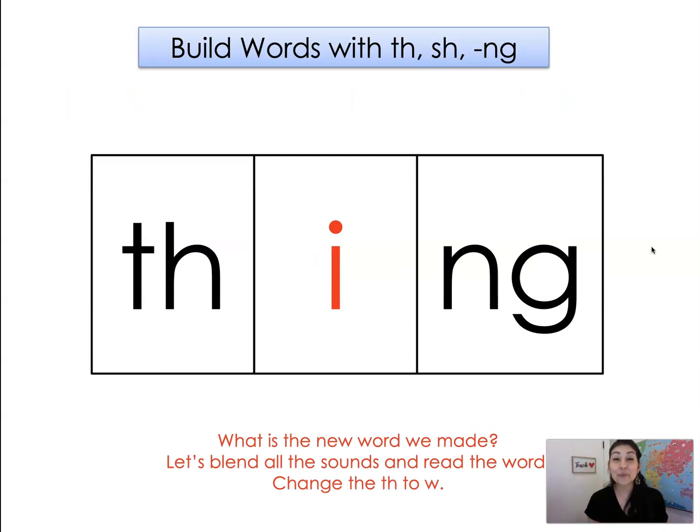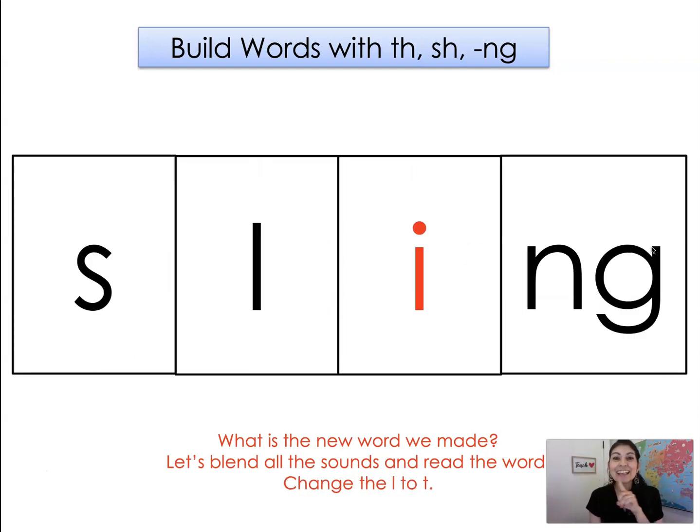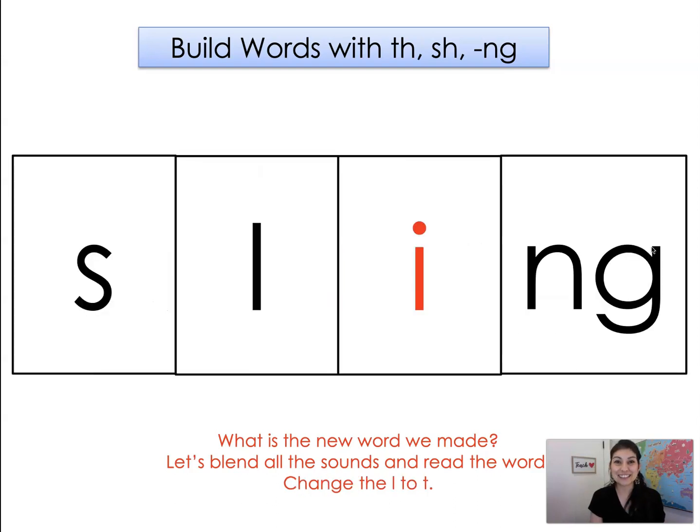So here we have the word thing. Okay, let's change the th to w. What word do I get? Wing. Great job. Let's change the w to s. What word do I get? Sing. Let's add an l after the s. What word do I get?